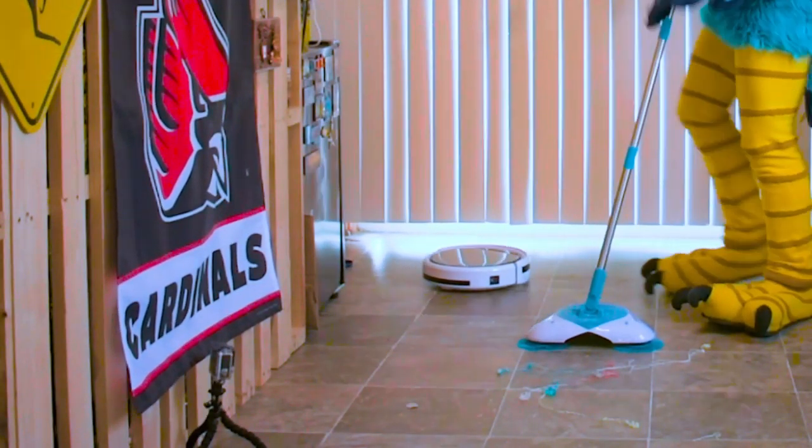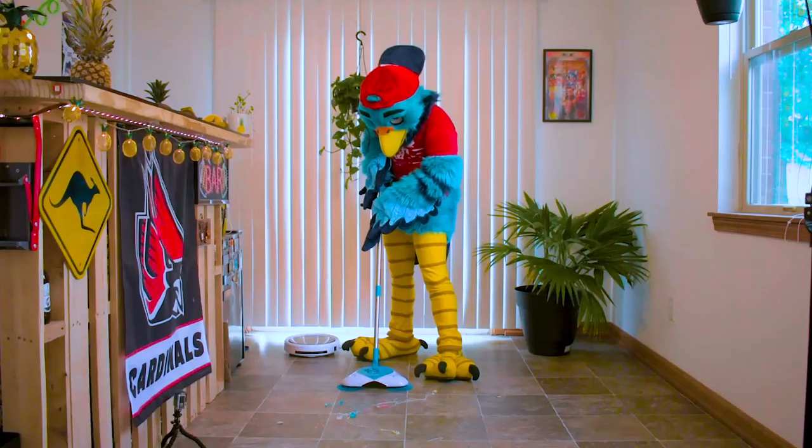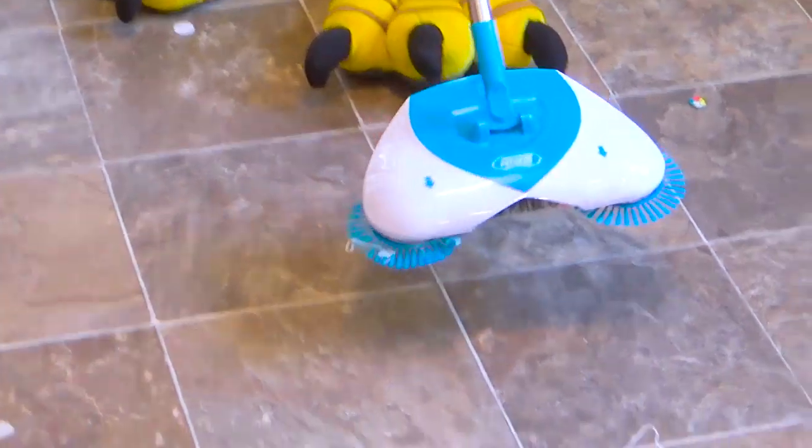Roomba, go in! Roomba! No one asked you! Go away! Oh, Roomba's hungry! I hate her. Ready? 3, 2, 1, spin broom! I mean, no one asked you!